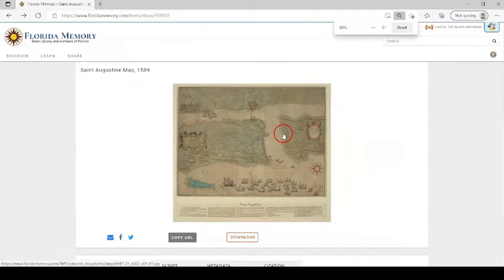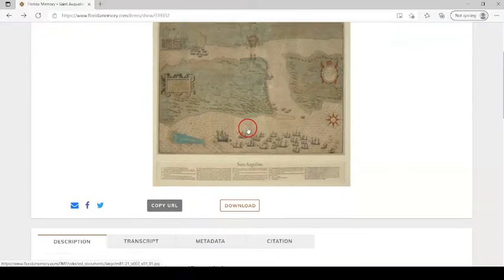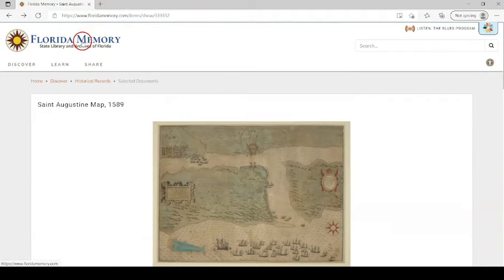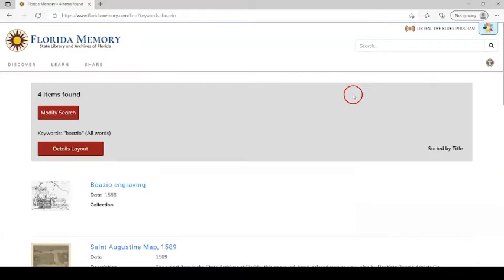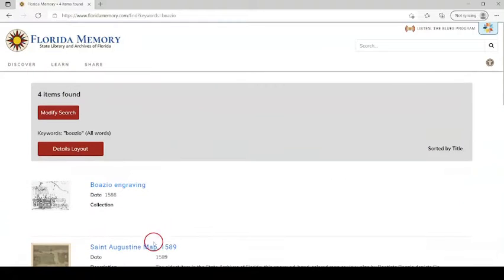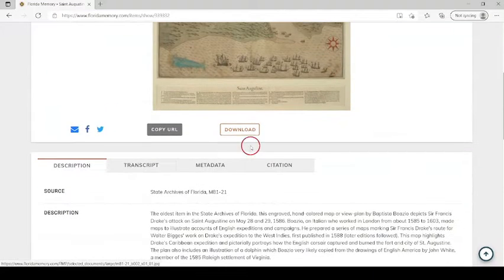I'm going to zoom back out here just a little bit. This is one of many, many catalog records here on the Florida Memory website, floridamemory.com. Super easy to get to. I found this by searching for Boasio, just because I happen to know that that's the name of the cartographer, so I thought it would be a quick way to get here. You can see that we've got a couple of different things that make reference to Battista Boasio, but this is the map right here.